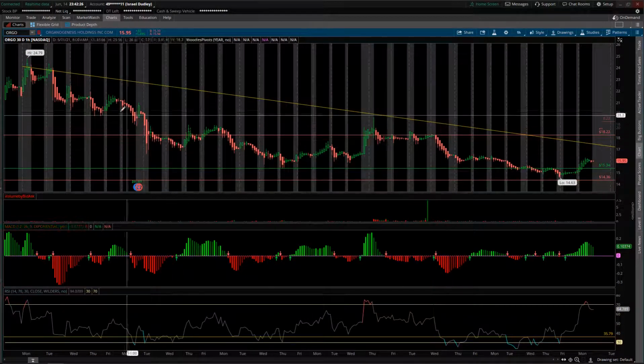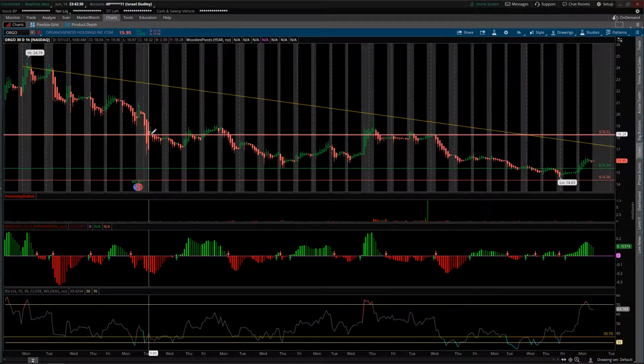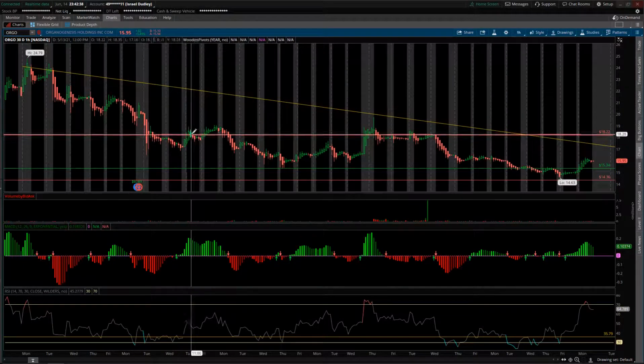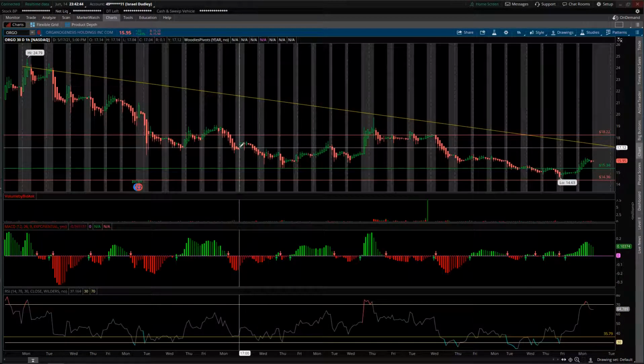You can see for the past 30 days, once the stock got in this area, it responded by trying to bounce off this level. It tried to stay in this area and then got pulled back down. But then it tried to use this area as resistance and tried to break back above it. Finally got above it a little bit and then got pulled back down aggressively.